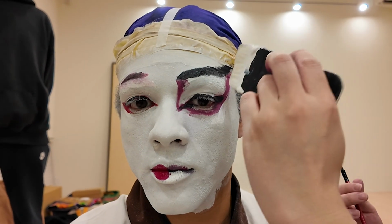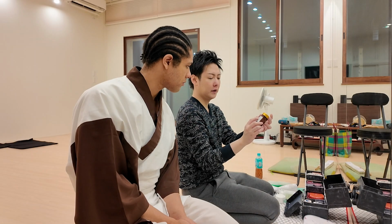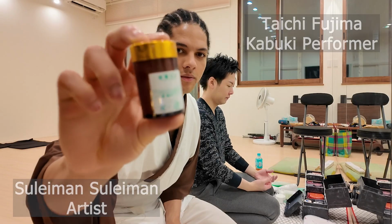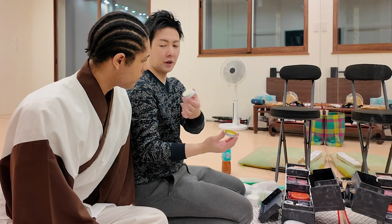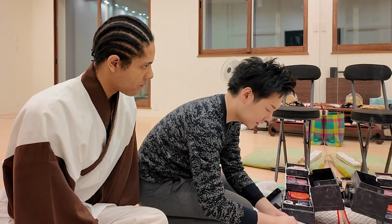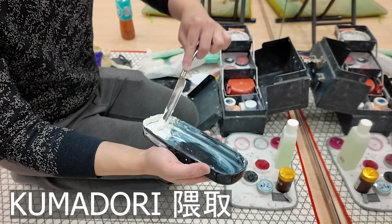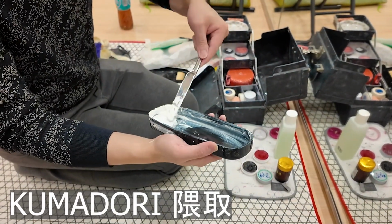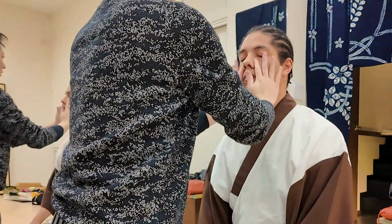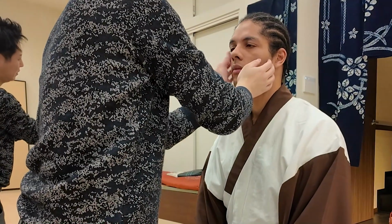This video is a reflection on my first ever Kabuki makeup lesson, which took place 4 months ago during my December visit to Tokyo. Kabuki makeup is called Kumadori, a tradition with a rich and radical story. Kumadori refers to the bold painted lines that carve the lips, nose, cheeks and eyes.